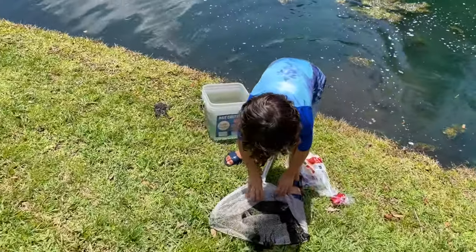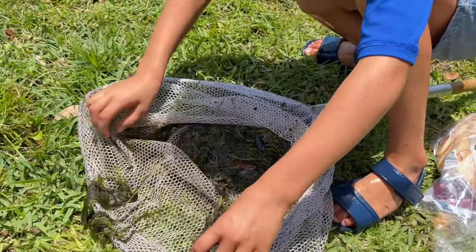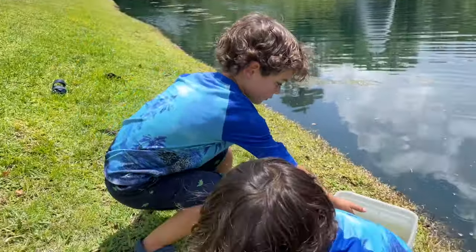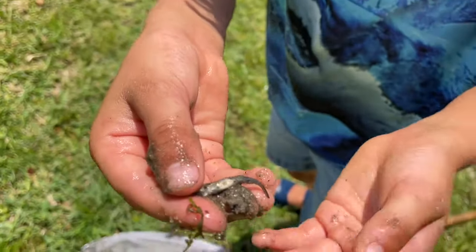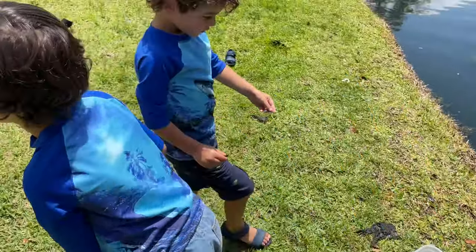What are you doing? I'm trying to get lots of my fishes. Did you find your own fish? Yeah. Look. What'd you got? I put it in my bucket. Nice. Look what I got. Daddy, this is a jumping fish. It is? It jumps a lot. That's a minnow fish.